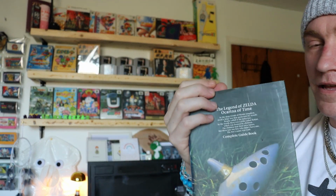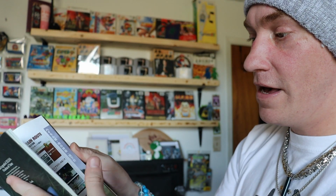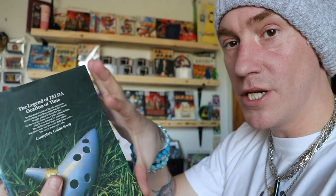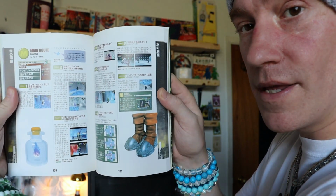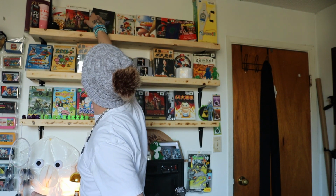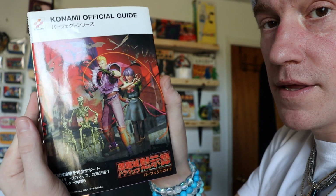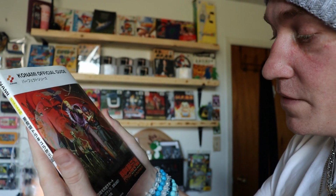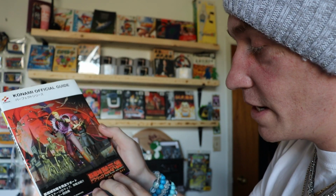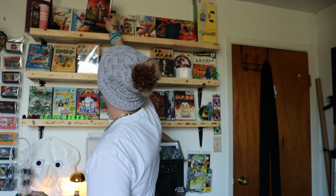Here's a really cool Legend of Zelda guidebook that I found. The guidebooks in Japan tend to be much smaller. You know, the guidebooks here in North America are like magazines, right? But the guidebooks there, very nice still. So I've got that one, and then I've got one for, of course, Castlevania 64. Or, as it's known in Japan, Demon Castle Dracula Apocalypse. Real action adventure. So ridiculous.